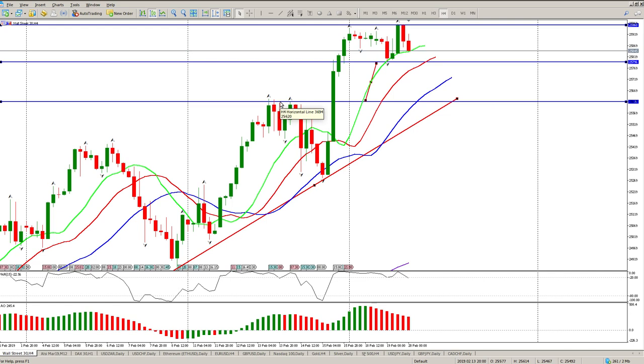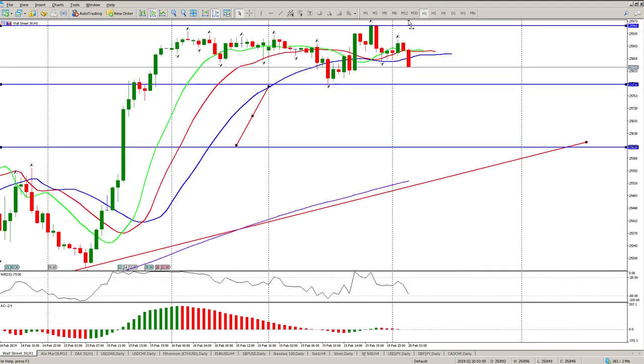Okay, so this is 25,620. Right, now if we just come to the hour, you'll see we have a mini trend here which has broken. And this was the trend of yesterday. Okay, so there it is there. It stayed intact for the whole of yesterday, and then we've broken through it this morning. Okay, awesome oscillator, there's nothing going on here.